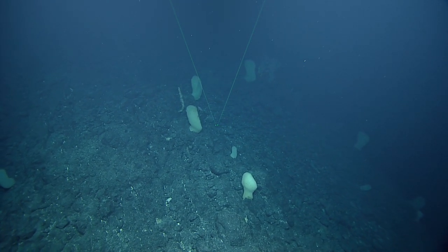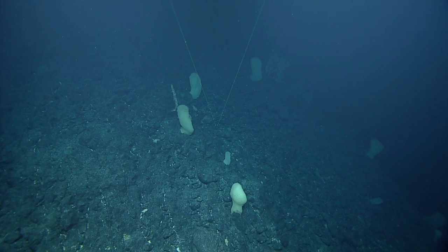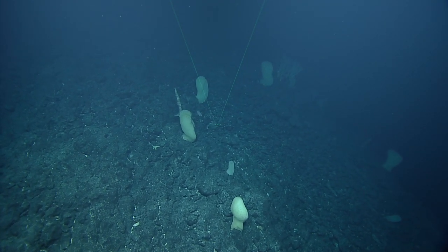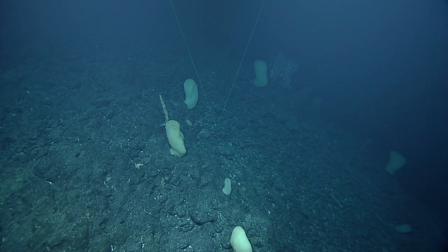Yeah, I've been really happy with the geology that we have seen, though. In the morning when we first landed, there were some really nice pillow lavas. It didn't look like debris flow or fragmented rock. It was so satisfying to see.